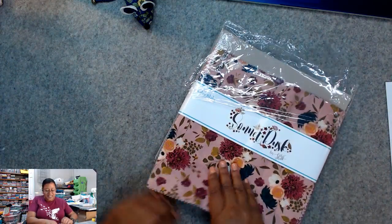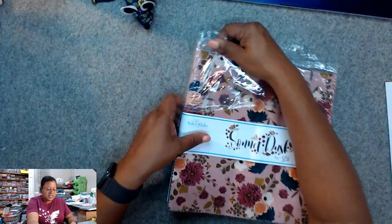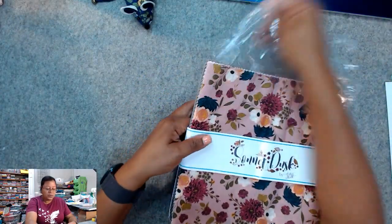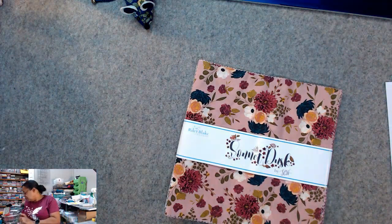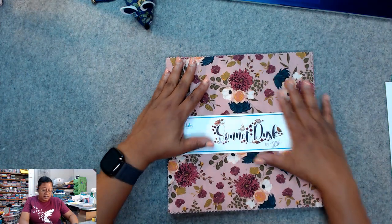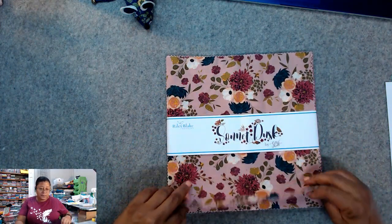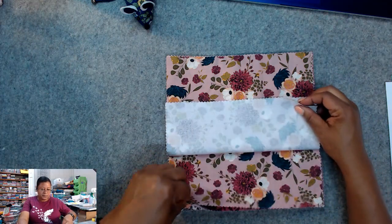And the last thing that I got from Quilt in a Day was this right here, this layer cake called Sonnet Dusk. It's kind of coming apart. I think I might just take this plastic off because the plastic was ripped when I got it. I fell in love with this line when I saw it. It's by Riley Blake, Corey Chef for Riley Blake. Let me show you some of the prints.